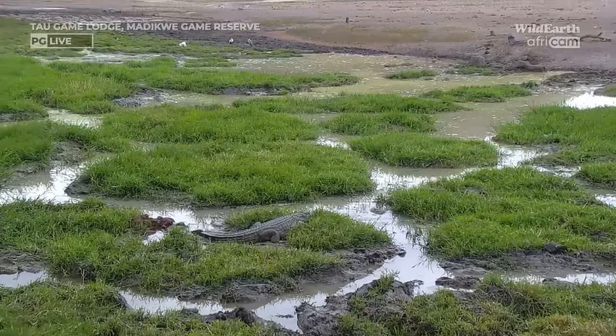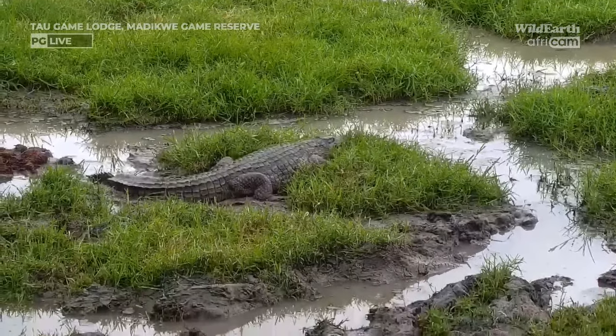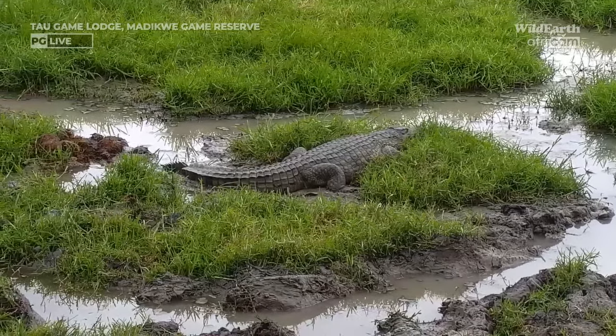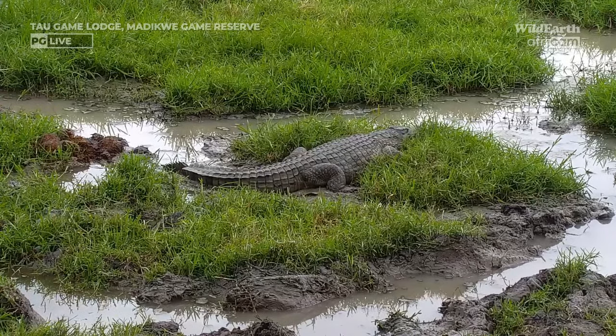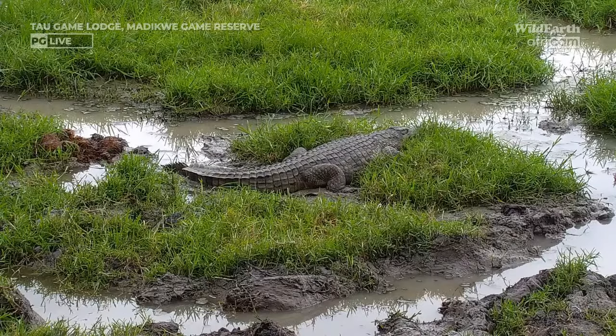Oh, there's another croc. Very, very well fed looking crocodilian. He is not struggling at all. You can see the deposits of fat along the tail there. Very, very plump looking. Now, a crocodile in this level of condition could probably put itself into a state of dormancy and not need to eat for perhaps a year, and at a push, maybe even 2 years.